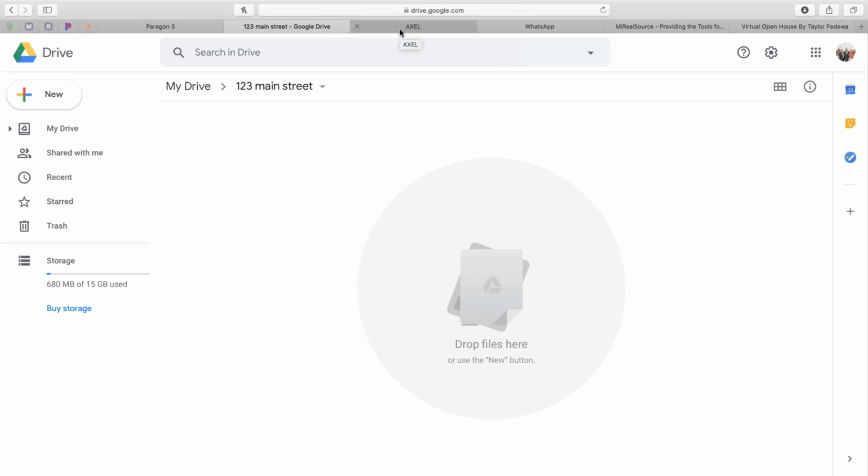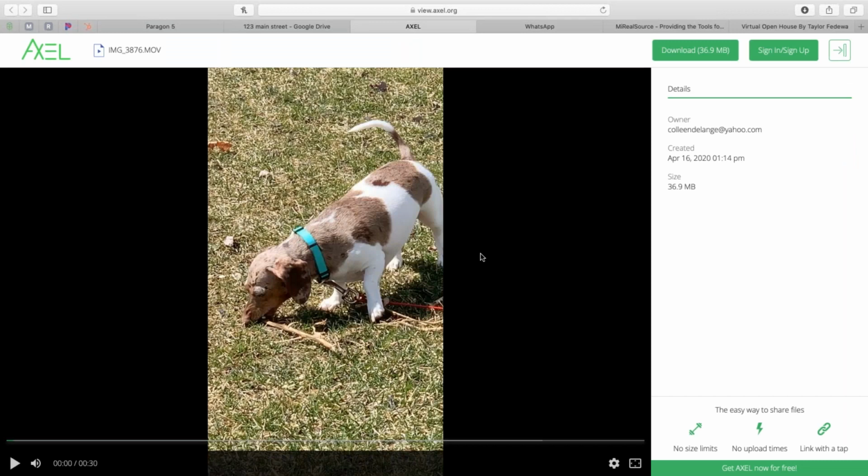Another thing that Colleen discovered today is called Axle. I was really surprised by this. Do you want to kind of explain how easy this was for you, Colleen, to use? And this is exactly what I saw when I got the link. I don't even have to have an account or an app or anything. I just got the link and now I can download it. And if I want to download the app or create an account, I can. But this video that she sent me, I can just download it without even having a Drive account or a WhatsApp, which I'll be talking about next, which is one that I really like. But Colleen discovered this one recently.